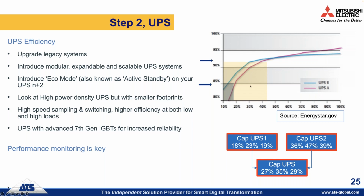Of course, you can buy better UPSs. So nowadays, if you go to the new Mitsubishi UPSs, they have a very different, higher curve, but still it will go down a bit when the load is lower. So the idea is we should improve our load on our UPSs. So I've drawn those two squares. This is the first UPS, so it only has an 85% efficiency. My second is 92%.